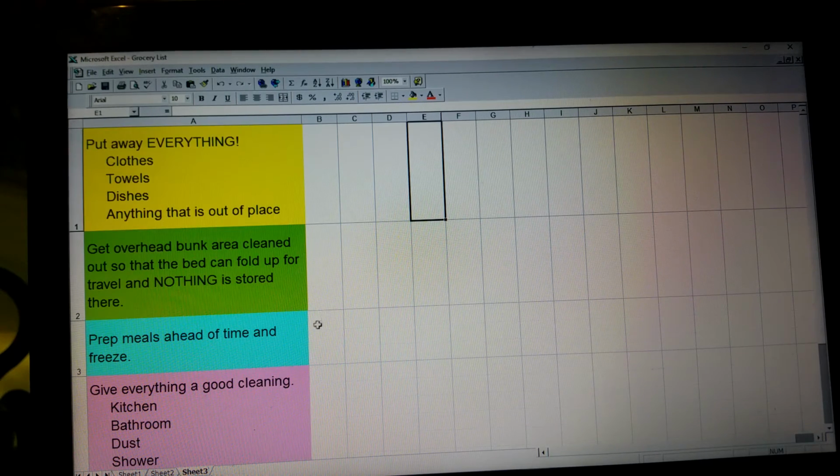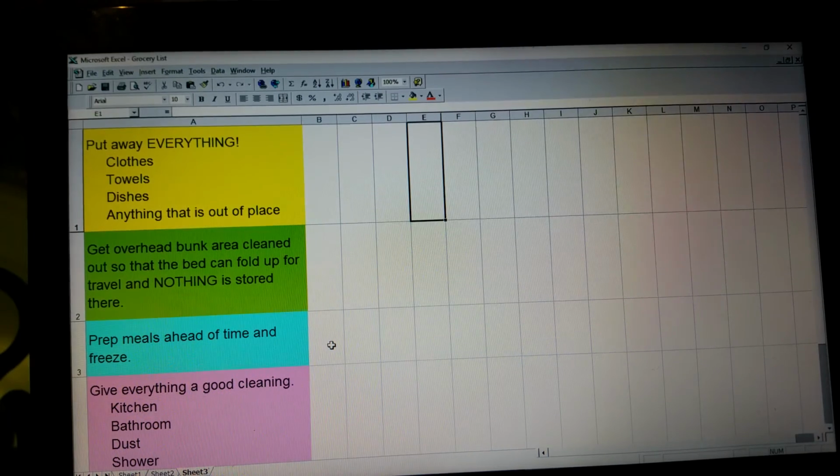I need to prep some meals ahead of time and freeze them so that we can cook. And we don't have to use a lot of water for cleanup because, like I said, we won't have a sewer hookup. So I want to go ahead and get some stuff frozen, and then we can just use paper plates and disposable spoons and forks so that we can just heat everything up in the microwave and then not worry about a lot of cleanup.